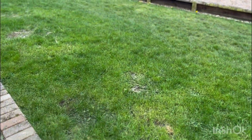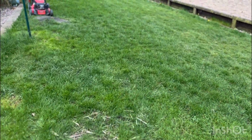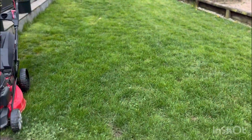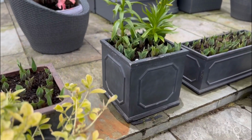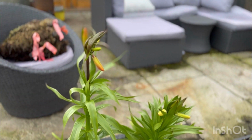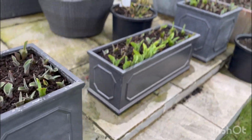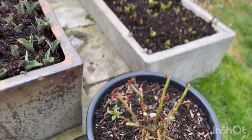Back this way. Keep walking. Don't mind the lawnmowers outside, but never mind. Coming round to the patio. Tulips. Imperial fritillaries. More tulips. A few more tulips.